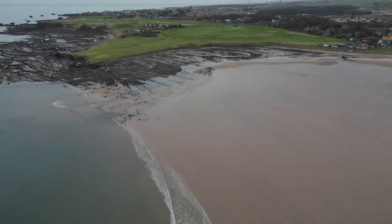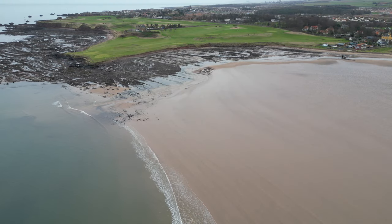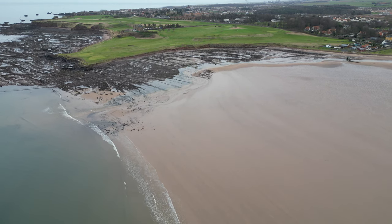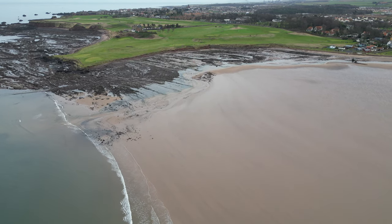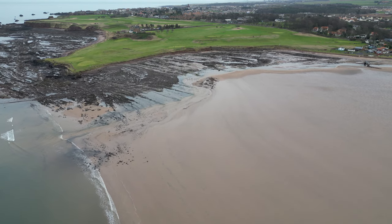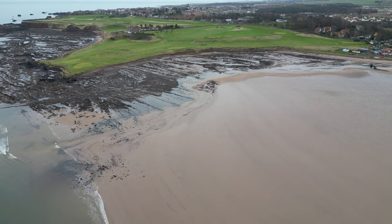Belhaven was recorded as a port as early as 1164, when monks from the Isle of May were granted access. The harbour lay on the eastern side of the bay, within an area reclaimed by the construction of a seawall in the 19th century.